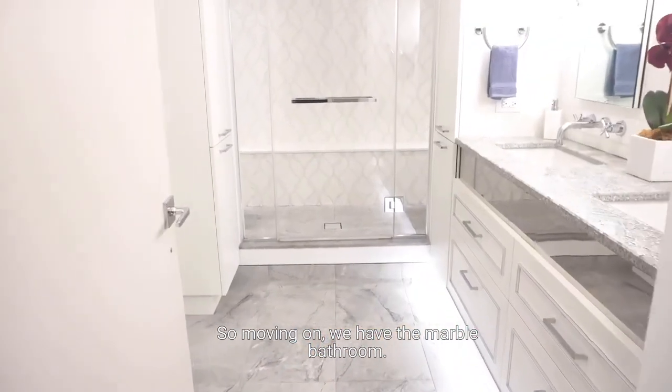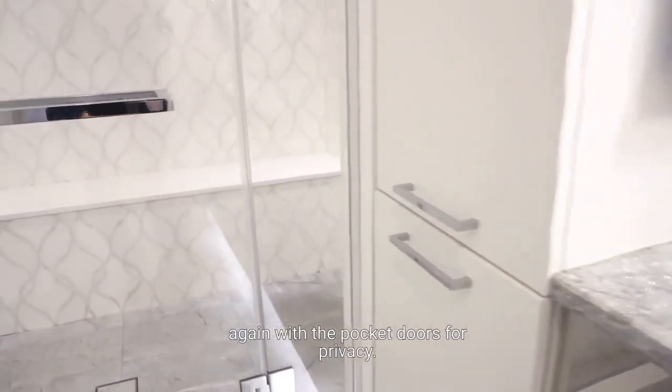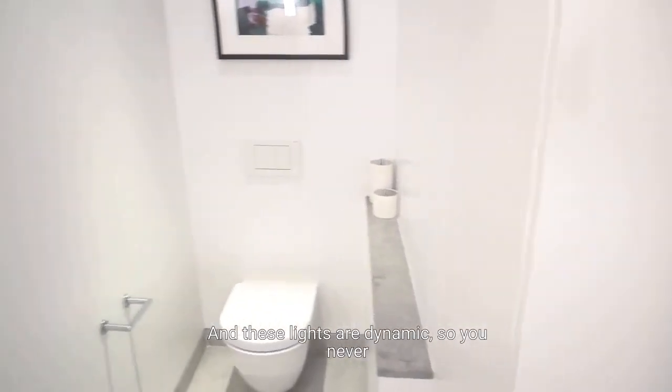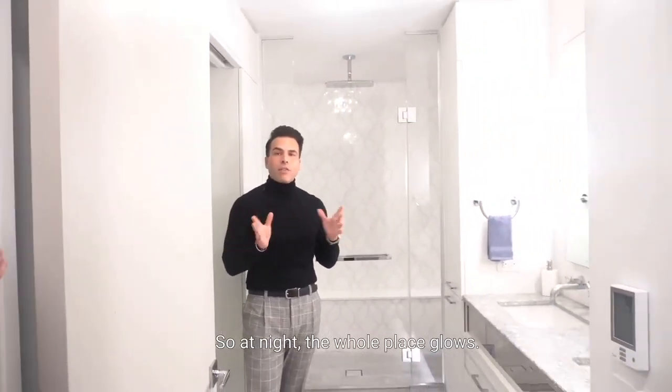So moving on, we have the marble bathroom. This is a 4-fixture bath, built-in storage, again with the pocket doors for privacy. You also have radiant heated floors, as I mentioned, and these lights are dynamic, so you never have to turn on a light when you're getting up in the middle of the night. There are also LEDs hidden throughout the entire apartment, so at night the whole place glows.